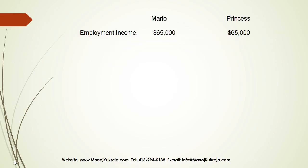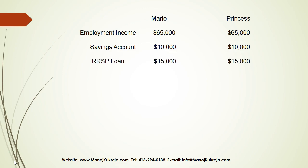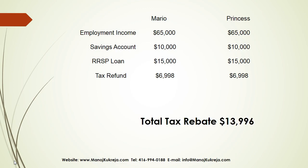So once again, we're going to assume that Mario and Princess are making $65,000 each. We're going to deposit $10,000 from their savings account into their RSPs. We'll get the loan for $15,000, which makes a total of $25,000 that they'll deposit into their RSPs. Once they file their tax return, they'll get a tax refund of roughly $7,000 each, which makes a total rebate of roughly $14,000, which means they've increased their down payment from $20,000 to $34,000.